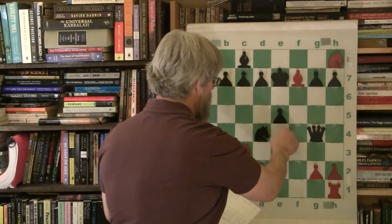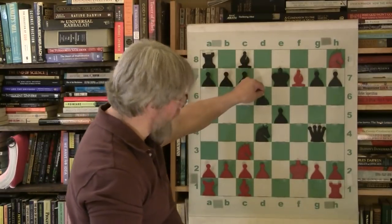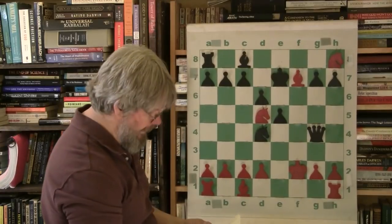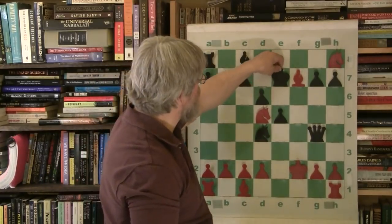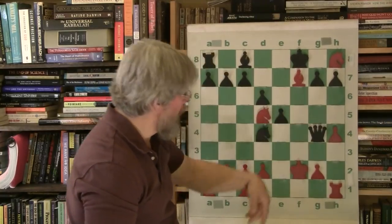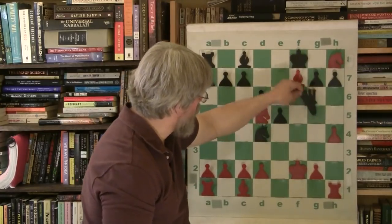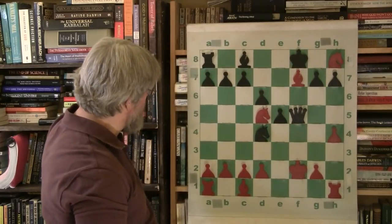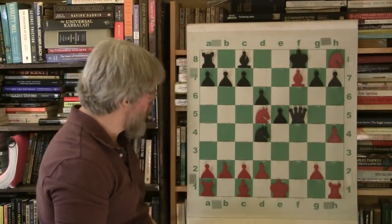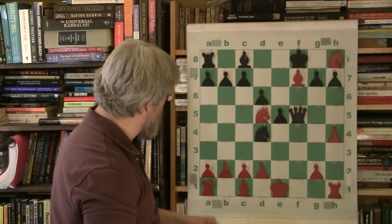Make sure I do this right. King to F2. D6. Knight to D5 check. King to F8. H4, leaving the queen alone. Queen F5 check. King to E1. You can see they both have a wild, zany possible attack, right?